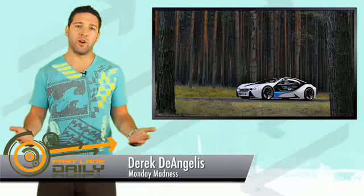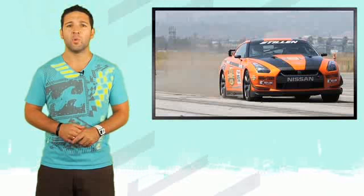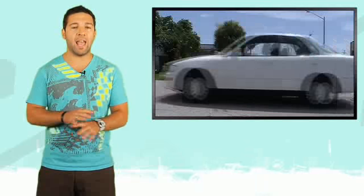BMW reveals their latest concept for the Frankfurt Auto Show. Will the new eco-friendly hybrid change the way we think about sports cars, or is it just another show car tease? We'll have more. Also, a tuner goes after the Targa Newfoundland with a heavily modified Nissan GT-R. We found the most badass go-kart ever built, and it's Monday. So you know what time it is. It's time for some car porn with the Porsche GT3 in the snow.